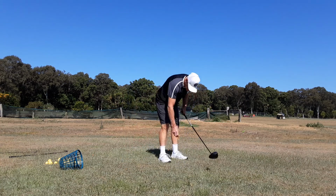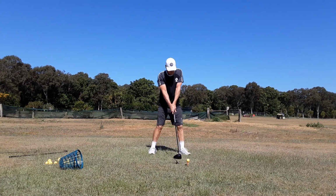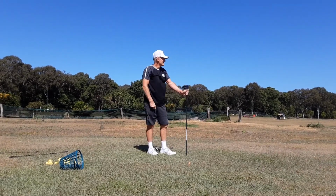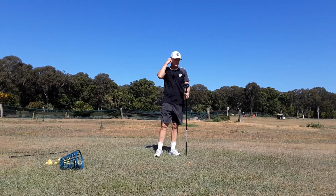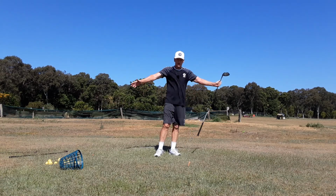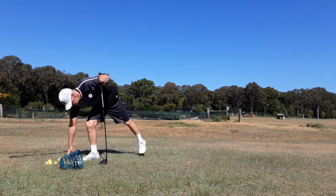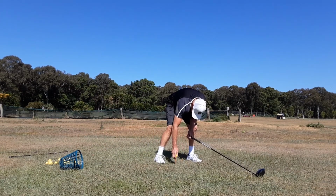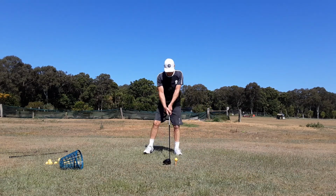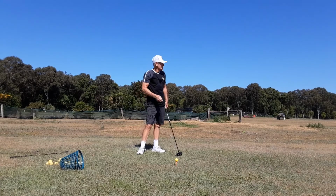One more. See, that's a driver with wedge accuracy. The dispersion there would be no more than 5 or 6 yards. They just don't move. I'll take this one back and give this a bit of a twist. Oh, the wind is so strong. You get back and it wants to blow you over.